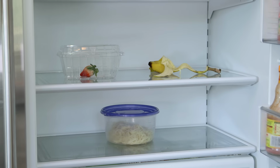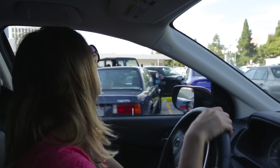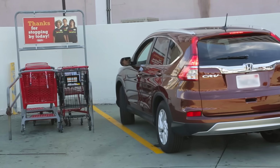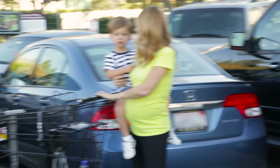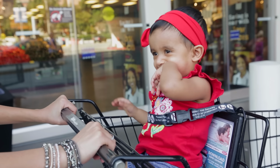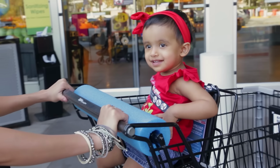It's that time again. Stressed about parking near the entrance? Don't be. The best spots for moms are closest to the shopping cart return. You can load your kids before they can escape and avoid that awkward abandoning of your cart moment. You know that germy handlebar that your kid loves? Cover it with a cut pool noodle. It even doubles as a safety bumper.